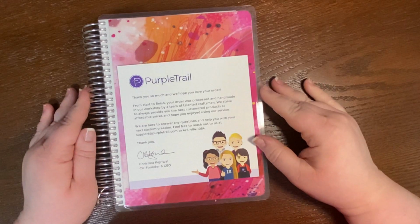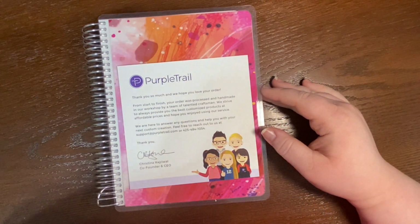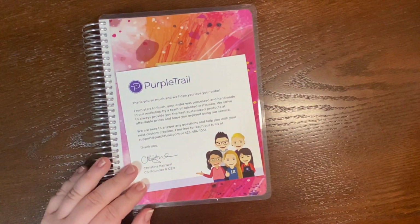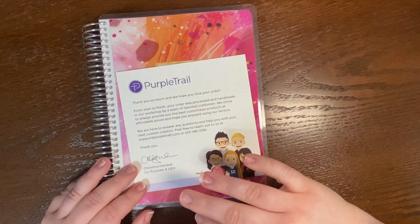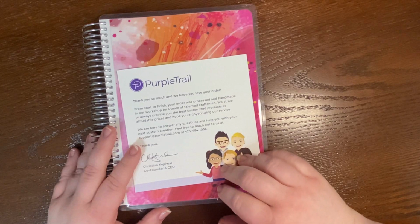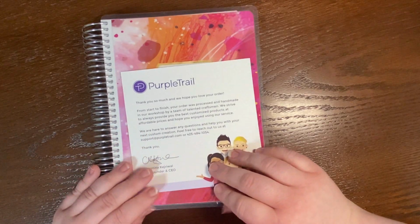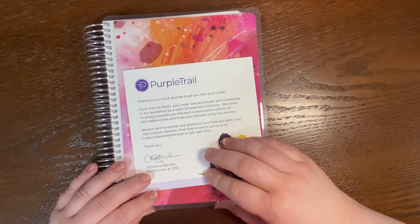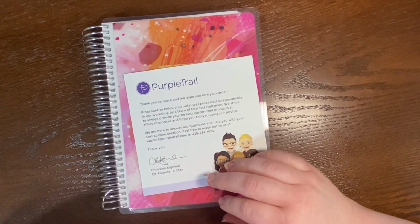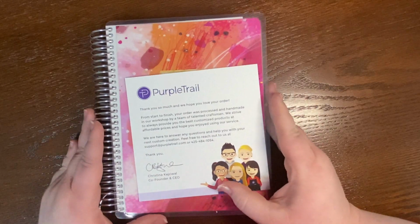I have an exciting new product and brand to share with you. I am a new affiliate for the brand PurpleTrail. They have an amazing selection of so many things on their website, particularly planners and accessories, but they also have things to make cards, invitations. They have wedding materials, stationery, gifts, guest books, all sorts of stuff. So I am really excited to bring you this brand.